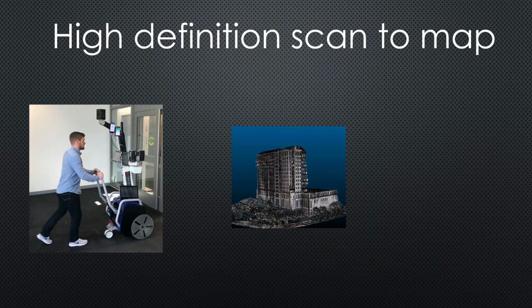How does this work? We use different types of scanners. Most of them are mobile scanners, which enable us to scan large areas in a day. We can do up to 500,000 square feet in a day, and we collect really high definition content. In the middle of the screen here, you'll see a 3D point cloud. This is a laser scan of the interior of the building and the exterior that we collected as we walked around the outside of it. These data sets can be huge.